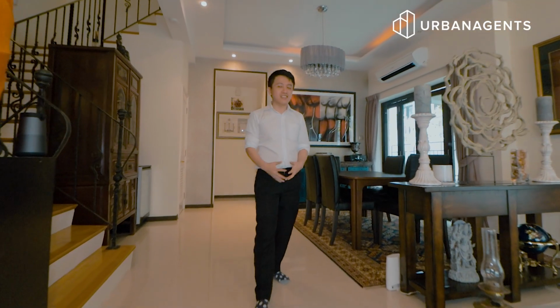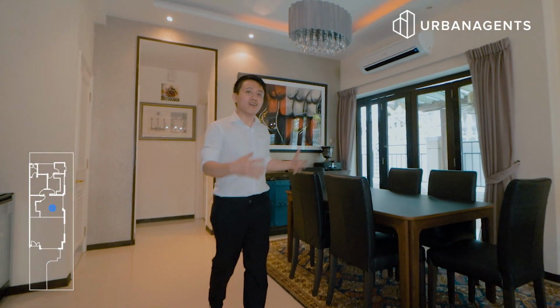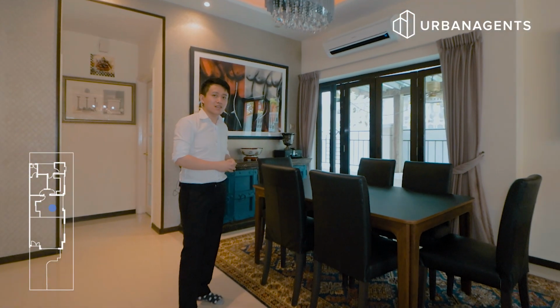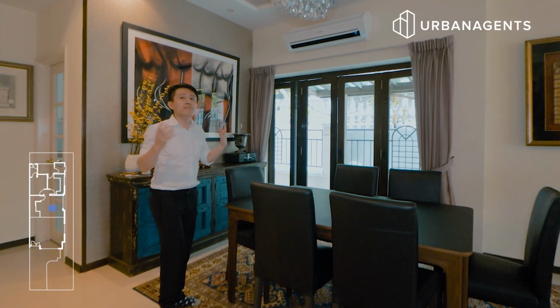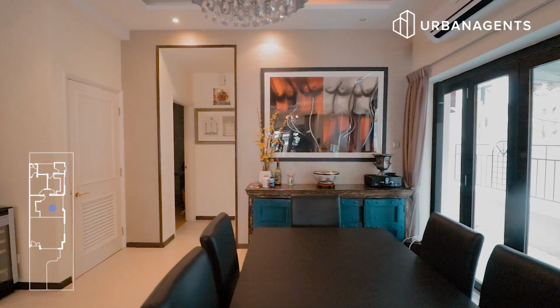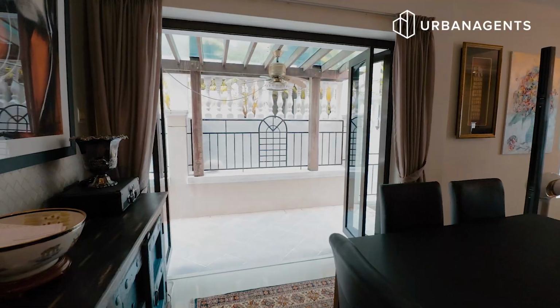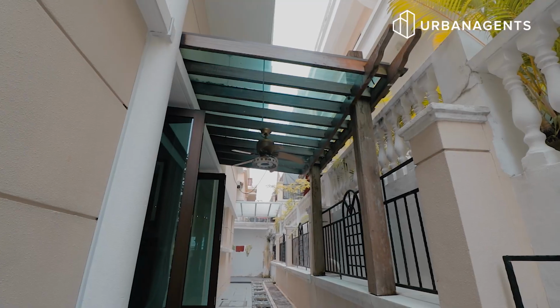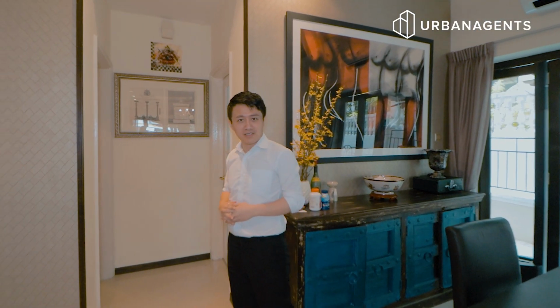This elevated dining space is just as elegant as the living room. This is spacious enough for 8-seater dining sets. Just like the living room, we have these full-height glass doors right over here, bringing plenty of natural light. These glass doors can open up fully and double up the dining space. If you want to opt for outdoor dining, you're still covered by the glass canopy and even have a fan above the table. Now let me show you where we cook up a storm for the family.